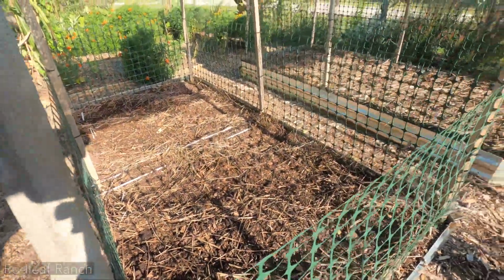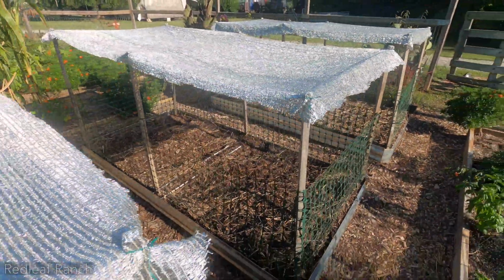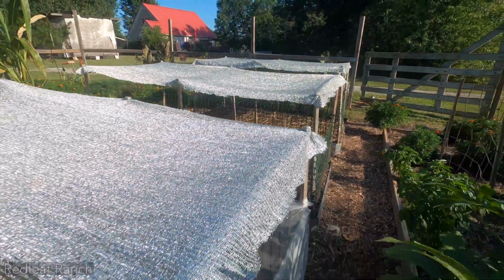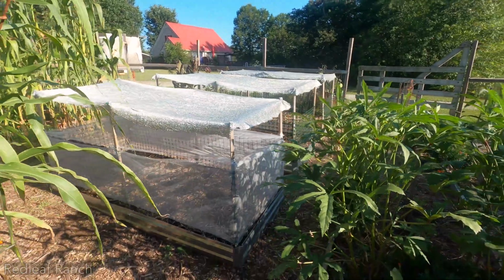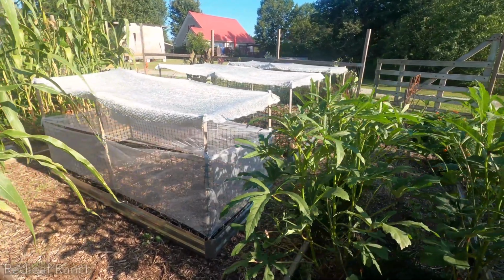I decided to put it over the beds because I think it would be a really great way to help protect the seeds that I planted from this intense heat, and the seedlings when they actually start to sprout, because fall is coming, so it's a lot of cooler growing crop. So I think this will give them a really nice buffer while the summer dies out and gets them ready for the fall.